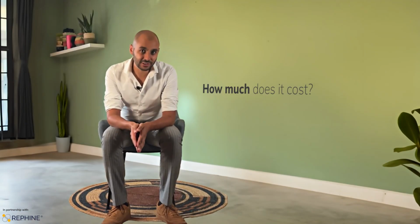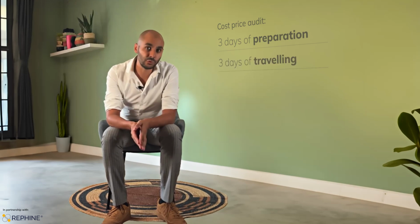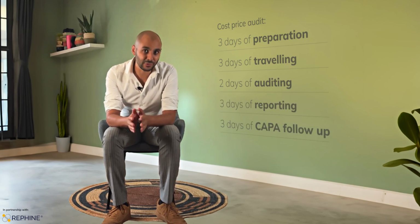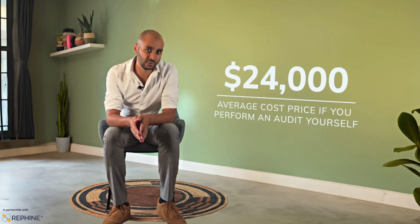How much does it cost? Every audit is different, of course, but you can say that in general audits come with serious costs. To calculate, it's 3 days of preparation, 3 days of traveling, 2 days of auditing, 3 days of reporting, 3 days of CAPA follow-up, plus travel expenses. So that's a total of 14 days, depending on the scope of the audit. Sometimes there are even multiple auditors involved. And we're talking about senior level staff here that are high in pay grade. To give you an idea, however, what an audit costs, if you add everything up together, it's approximately $24,000 per audit.